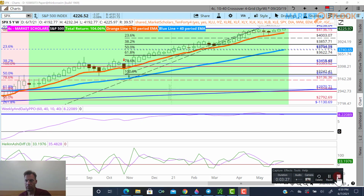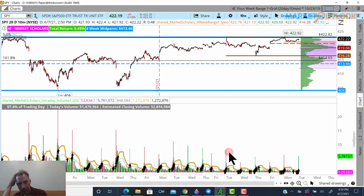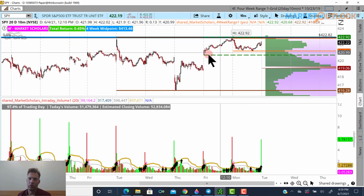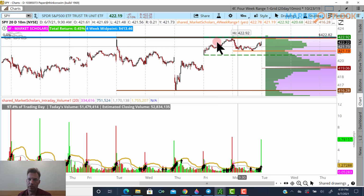All right, now let's take a look at the volume today and the intraday move. So there's SPY. There's that gap on Thursday, which again, you would expect will get filled in at some point. Now, we didn't fill it in at all on Thursday, and then Friday, on Friday.